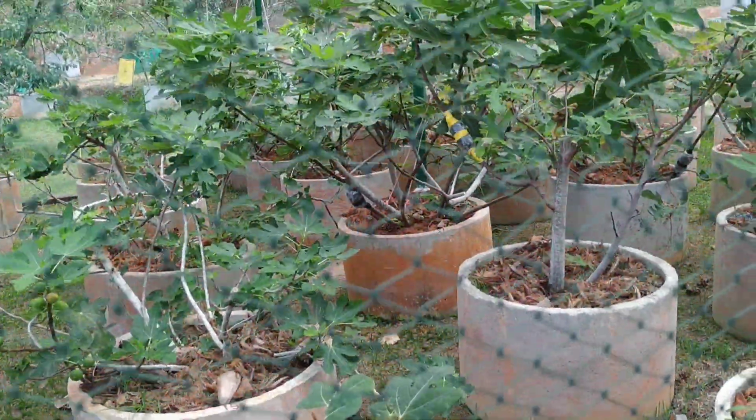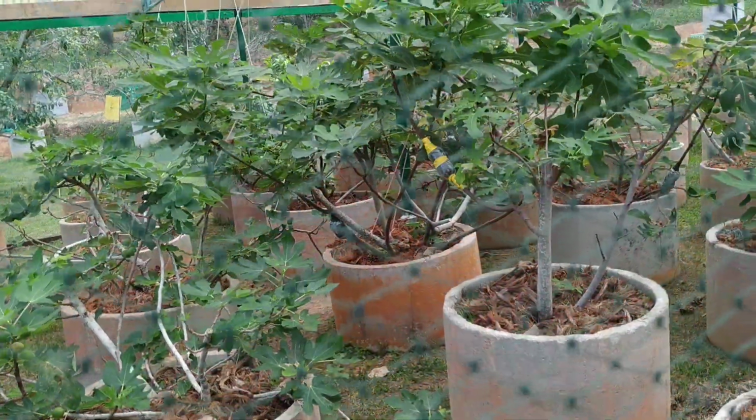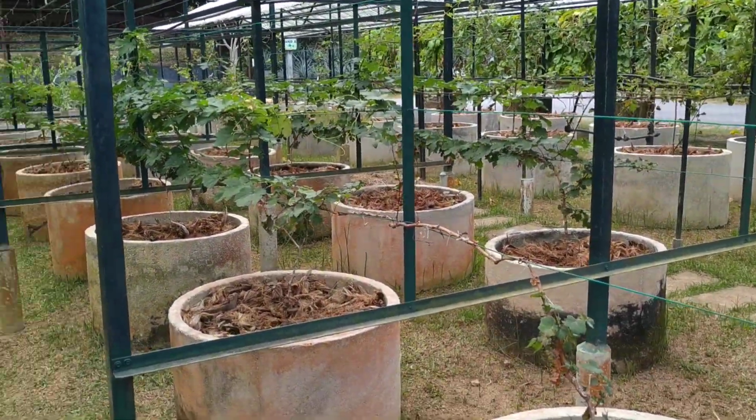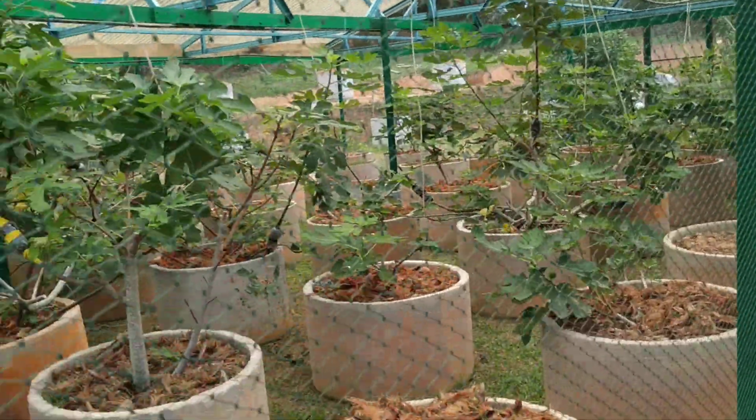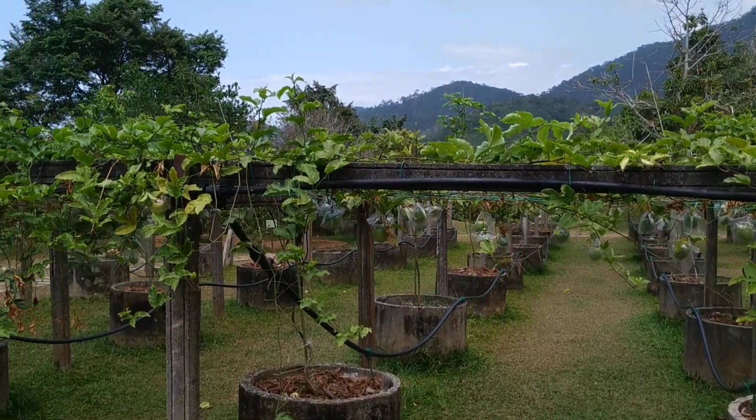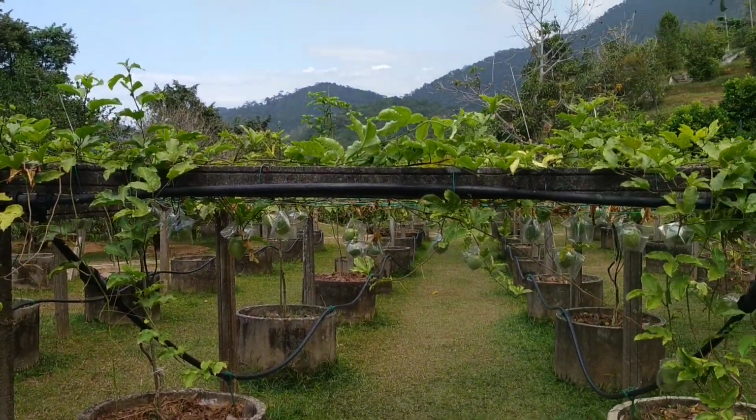So this was how you cultivate subtropical to temperate fruit in a tropical environment. Stay tuned for a lot more fruit videos from the beautiful tropical fruit farm of Penang. If you come to Malaysia, definitely do visit the tropical fruit farm in Penang.